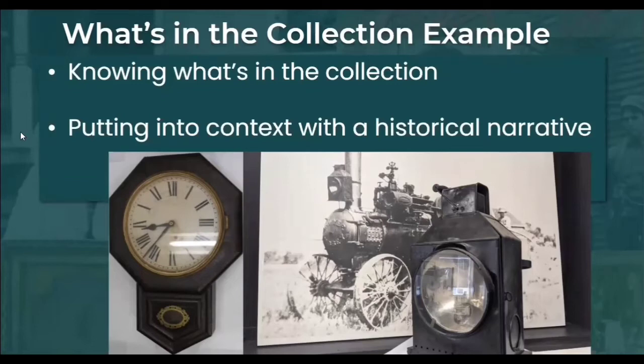This is represented by the object's accession number. The other object is a lantern from a farm in the community. We know where it was from, who owned it, and as you can see, we actually have a photograph of the original owner using the lantern on a steam tractor on their property. Two very different circumstances to show the importance of documenting the history of an object that is destined for a museum collection, and how that information is then provided to the museum, reinterpreted, and shared with the public.